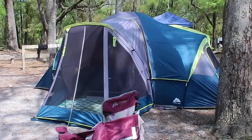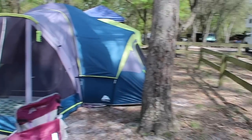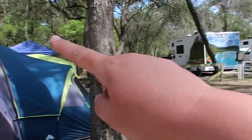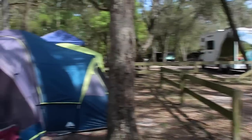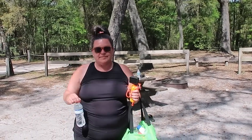We are here at campsite number 1. The campsites are really close to each other. Site 2 is right here, and there are campers right behind us over there. So everyone's definitely a little close together in this area. The primitive area is a little further spread apart. But all right, let's go check out the spring.